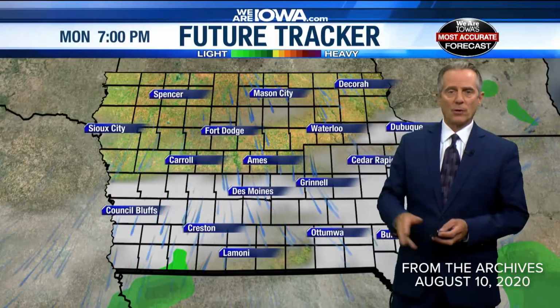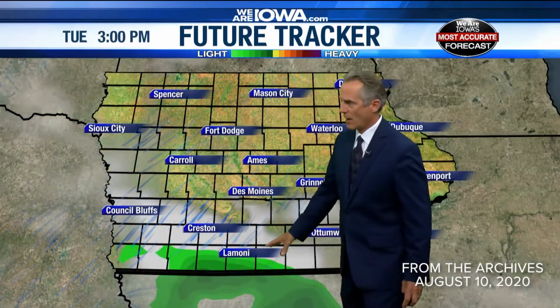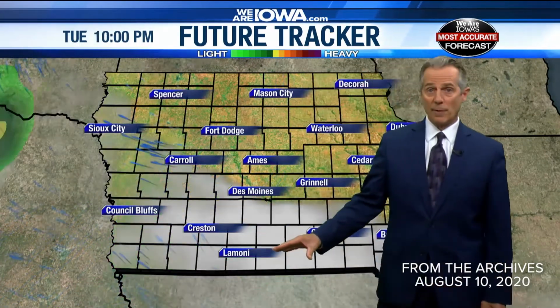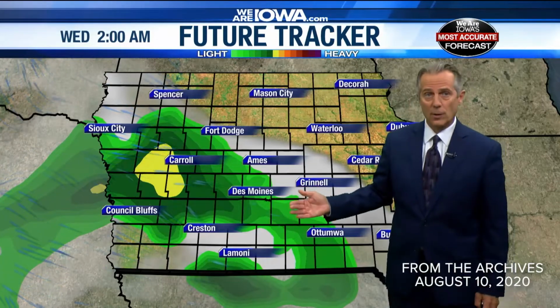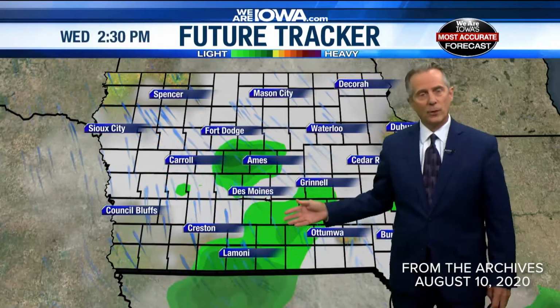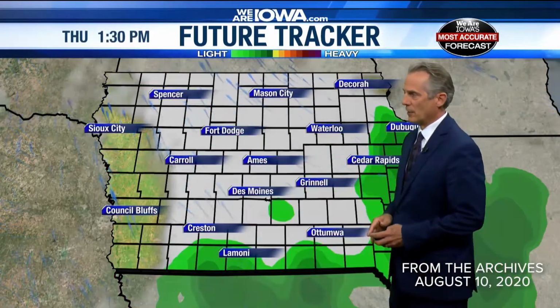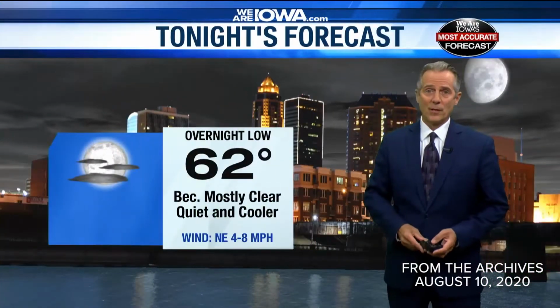So future tracker keeps it pretty quiet tonight and tomorrow. We'll get rid of the clouds for the most part. Could have a few showers and certainly some clouds in southern Iowa tomorrow afternoon, and maybe a few thunderstorms there. Our next chance of thunderstorms looks non-severe. It'll be late tomorrow night into Wednesday morning. A few lingering into the afternoon. The chances are only about 30 to 50%. And again, they're not looking very severe here, but they'll be around possibly through Saturday or Saturday morning.